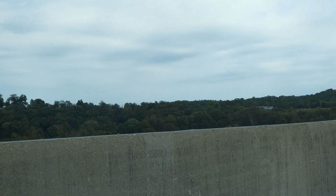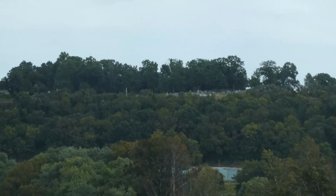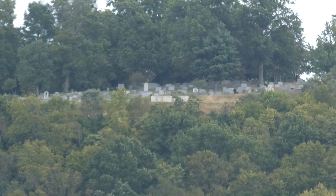But what I really want to show you is, that was probably the end of March, early April. I think it might have been early April when we came, and everything was just getting greened out. But look over there, you see that? See that area right there? See that? That is the Frankfort Cemetery.